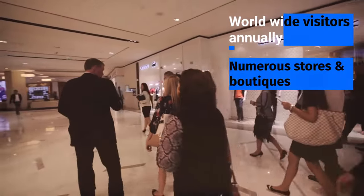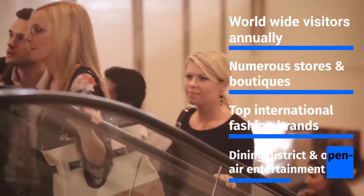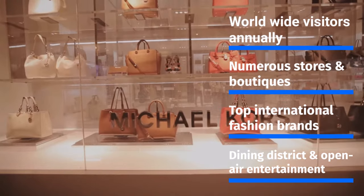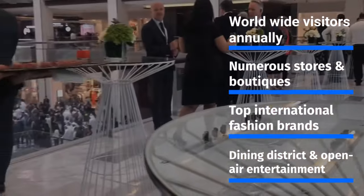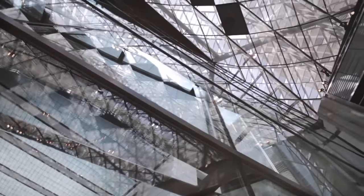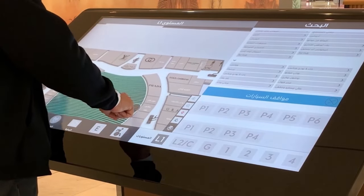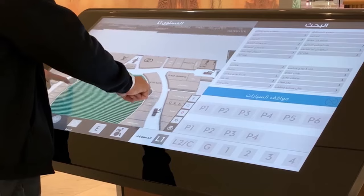Visitors from all over the world come to the Galleria as it houses boutiques, top international fashion brand facilities, a dining district, and outdoor open-air entertainment venues. With large facilities like this, a reliable and robust wayfinding component is essential.